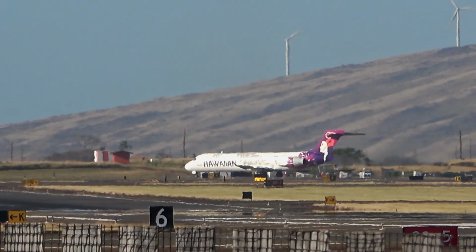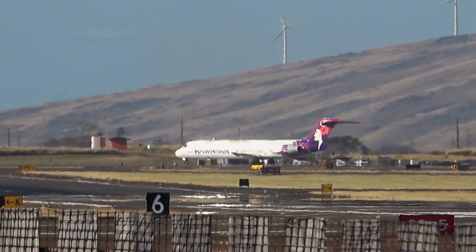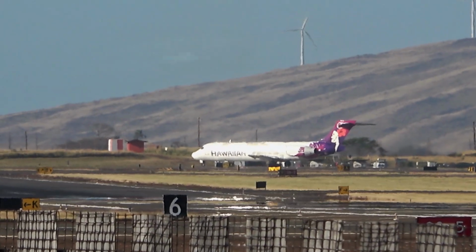717 service to Honolulu. They put like 3.5 gallons of jet fuel in this baby for the short 83-mile trip.